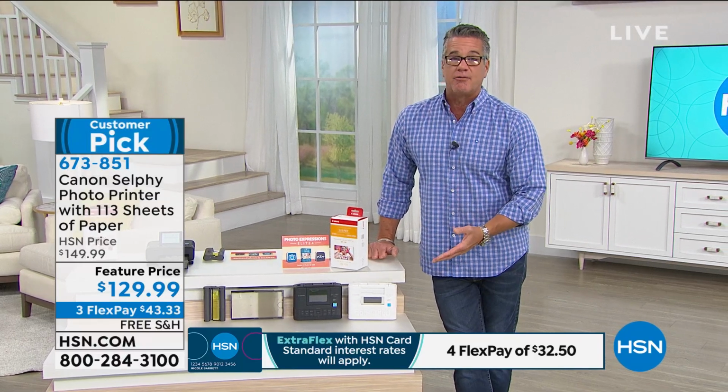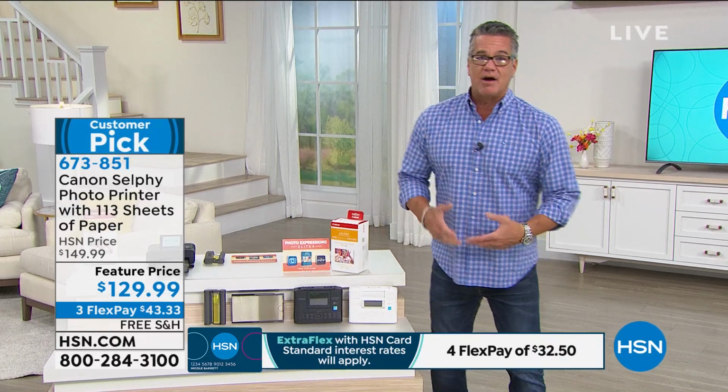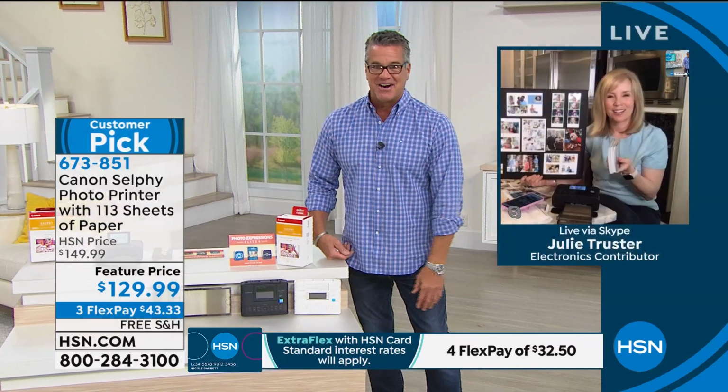Not only is it a really affordable thing, but again, you're not taxing your regular printer if you've got one of doing photos. Because you know what, Julie, when you print out photographs on your regular printer, you kill the ink cartridges, right? They just disappear. Yeah. You never have to worry about that.